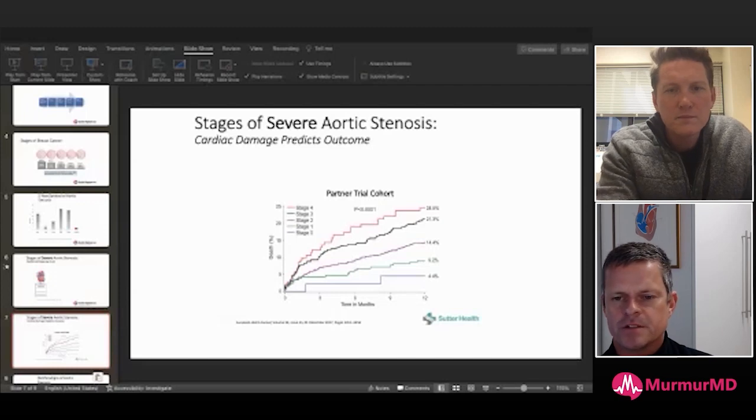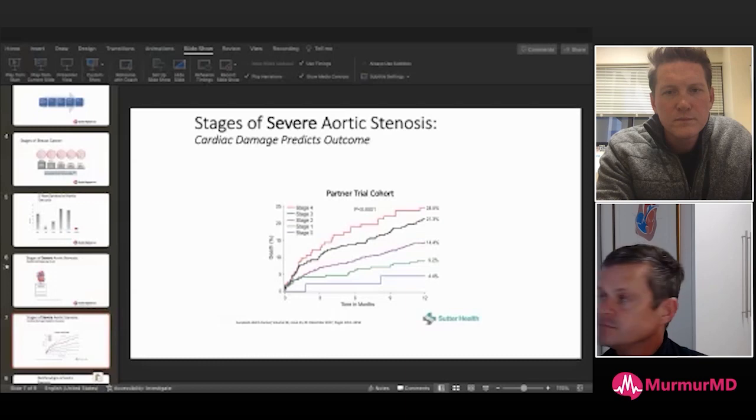Yeah, no, Joe, I agree. And I think that having a good chart of functional capacity versus age, where they should be, is really important. Yep. Sounds good.